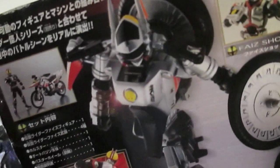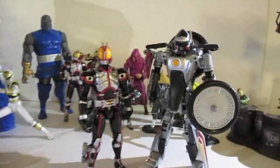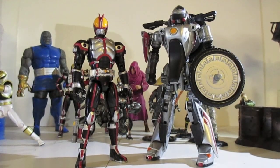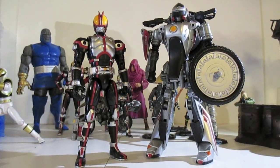But just, you know, you see him transforming from bike to robot and whatnot. Yeah, and as I'm looking at the figure off camera, it's not on there. But anyway, they did a really good job with this figure altogether. And I dig Faiz mainly because, like I said, he is steeped in technology.